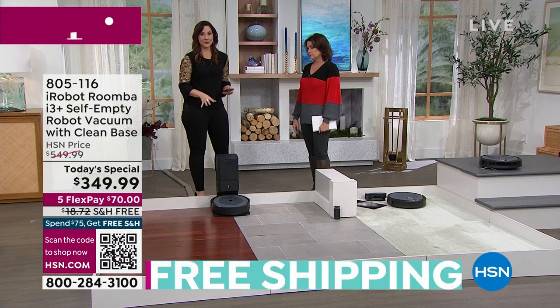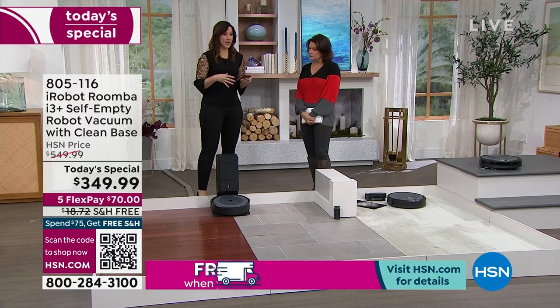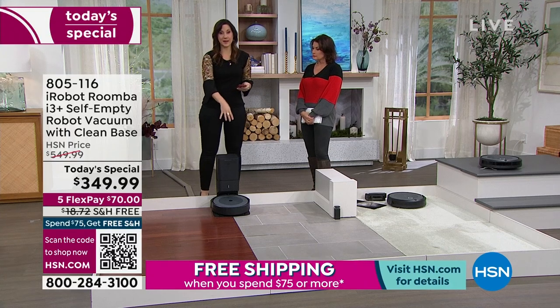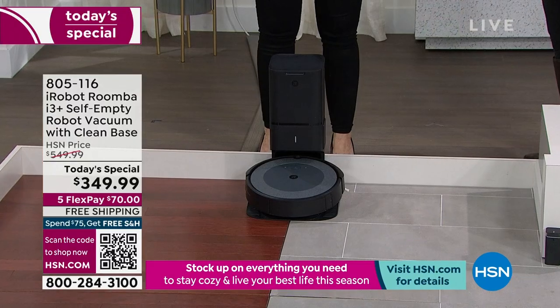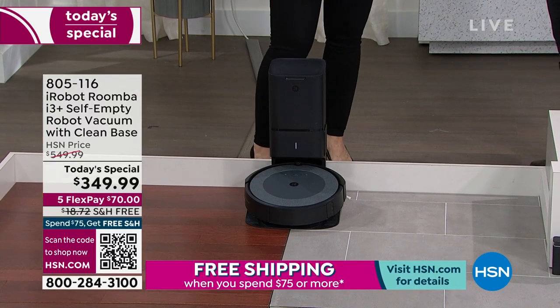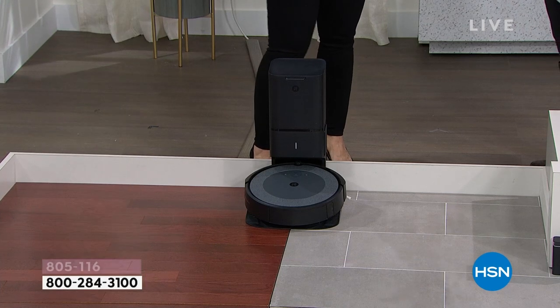I feel like I cannot show this enough because this is really what sets it apart. This is what makes it such a luxury. It really is a luxury that you're going to love, and that is the clean base. This means you don't have to clean the bin. We say it's on average every 2 months you change it. For me, it's been about every 2.5 months because once you start cleaning on a regular basis, it picks up less, right? Right. So that makes sense.